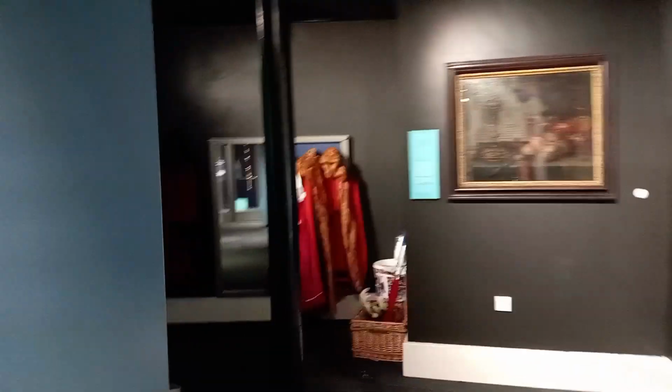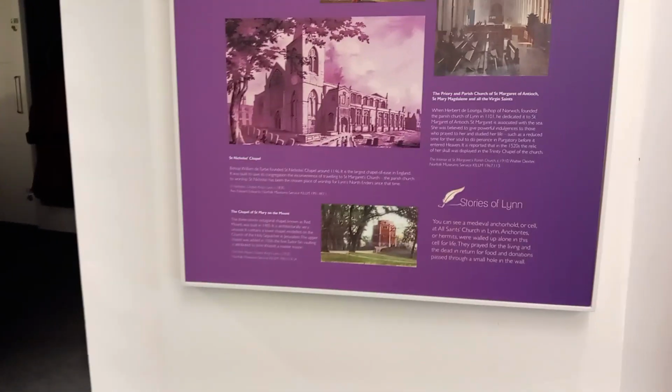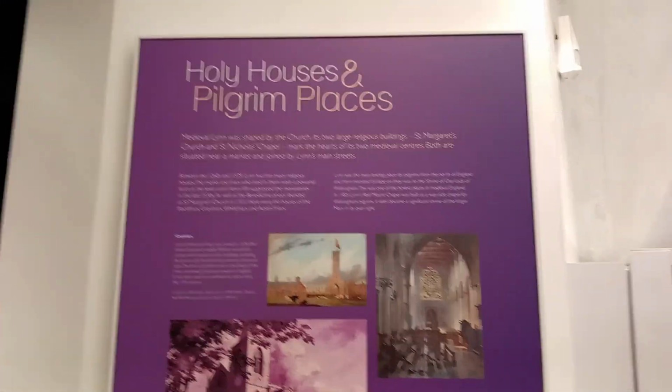And then, ooh, by going in here, this is the treasury. So, see, you've got the medieval, and the church is opposite. It's a beautiful church. Maybe I can show you a video of the church as well. I've only ever been on the outside of the church. So you have some really beautiful paintings.